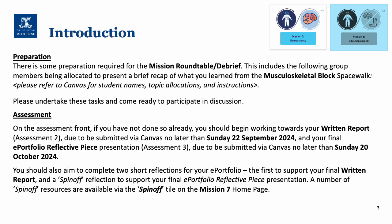As usual, there is some preparation required for the mission roundtable and debrief, and that includes group members being allocated to present a recap from the musculoskeletal block. So please have a look at Canvas for the allocations and also the instructions. And just a reminder that your written report is due no later than Sunday the 22nd of September, and that your final assessment will be due no later than Sunday the 20th of October.